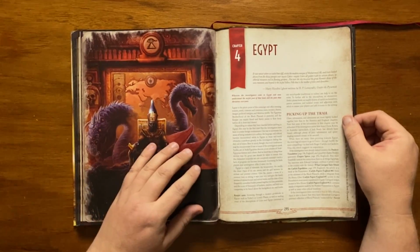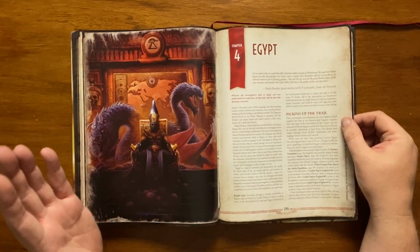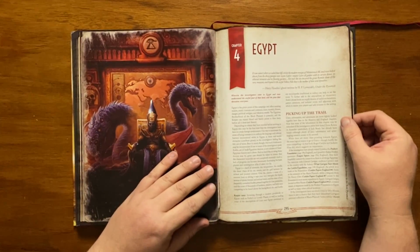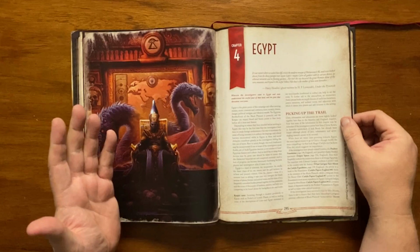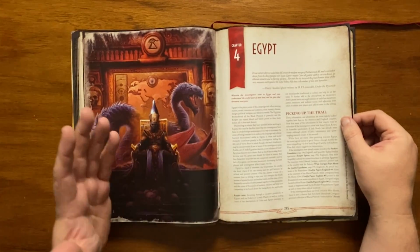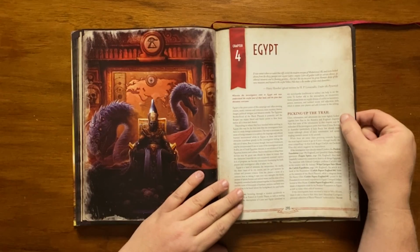It describes Egypt as a land of extremes, things like the temperature, smells, noise, maze of streets and extremes of richness and poverty, alongside the sheer mass and bustle of people that are here. It even suggests getting hold of a modern guidebook, as this could help set the scene, as well as an Arabic phrasebook. We then move on to picking up the trail.